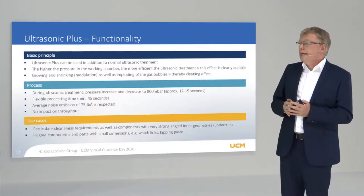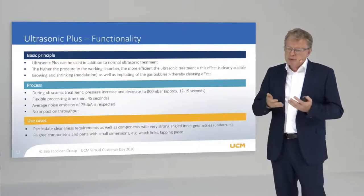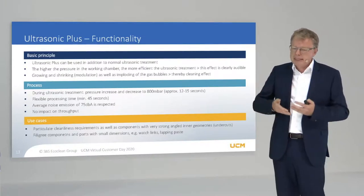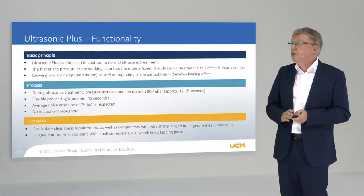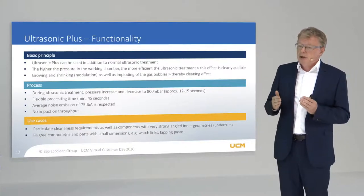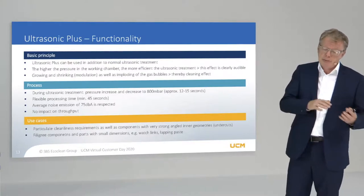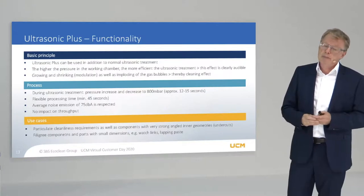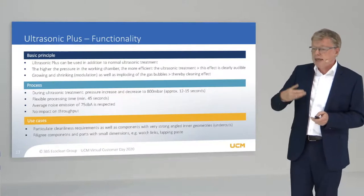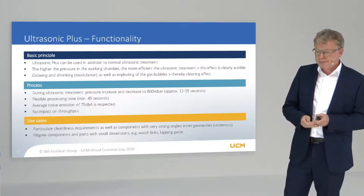So the effect is we change the pressure in the chamber. The higher the pressure in the chamber is, the better the result of the ultrasonic is. And we change the pressure. We don't leave it, we go up with the pressure because we mostly use it in solvent machines. And solvent machines are machines running under vacuum. And there we have to have the possibility to go up with the pressure to get this effect where the bubbles give a better result on the surface of the parts.